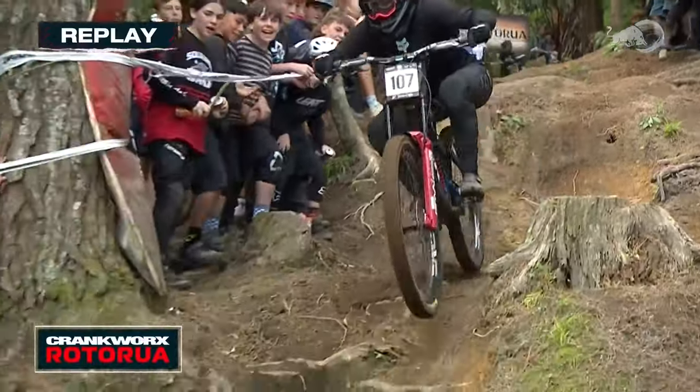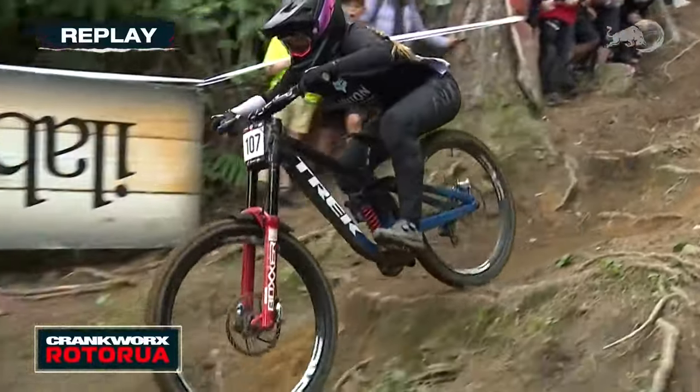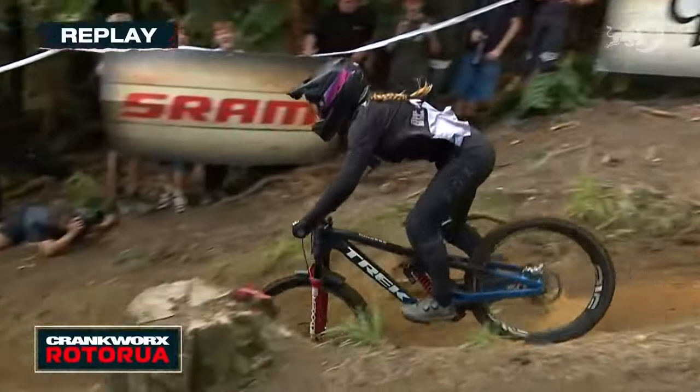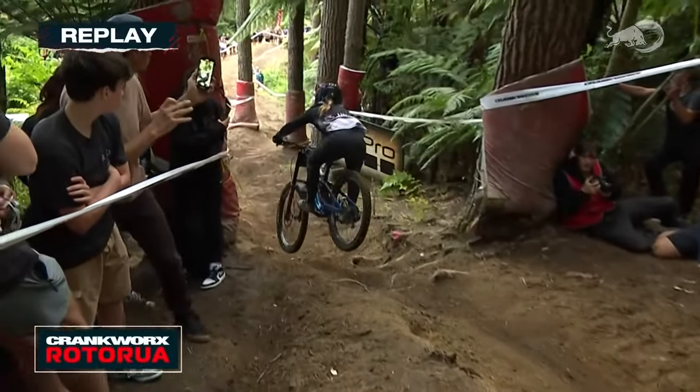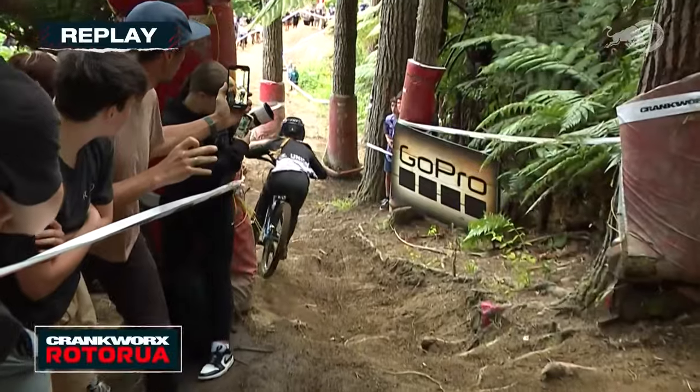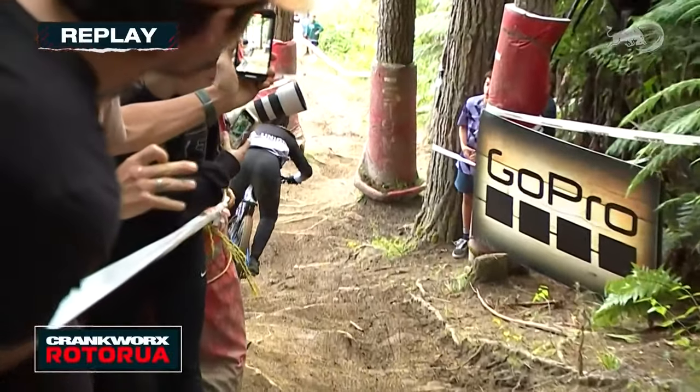What that means is that she's not sitting on the side of the track in practice watching people like Jess Blewitt and saying, where is Jess going? I'll just do that. She's doing her own thing. Knows what it takes to go fast on a track like this. Got the style of her down through here.